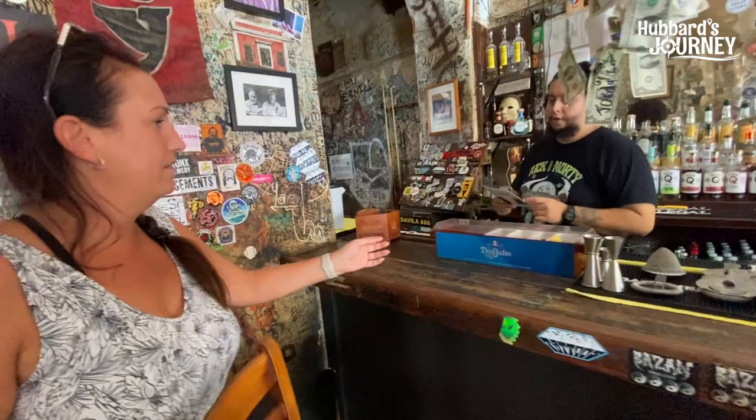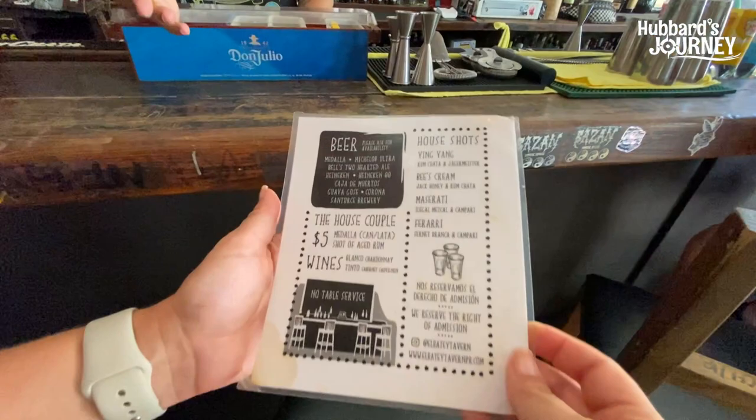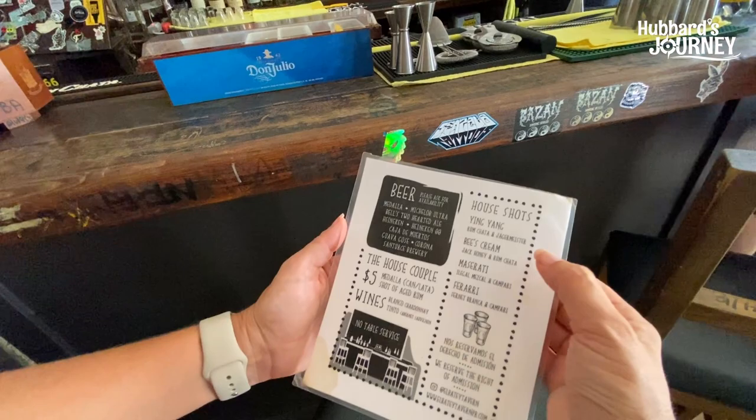All right, let me see the menu. There's the beers, shots, and wine. All right, let's flip that menu. Let me look on the other side. Look at that, RumChata and Jägermeister. All right, and then I'm gonna take a picture, then you're gonna order.